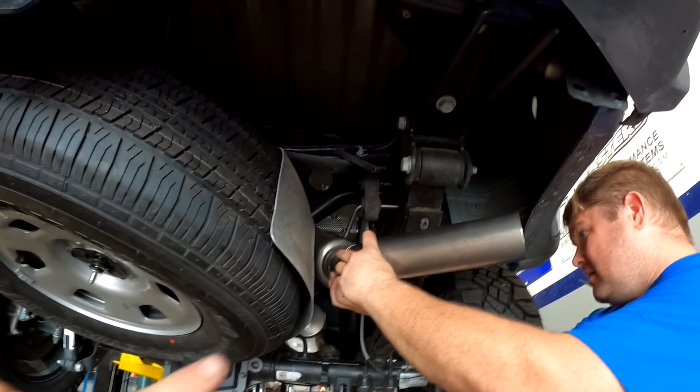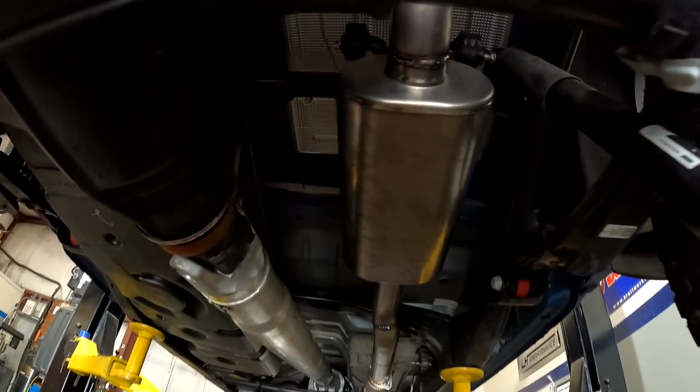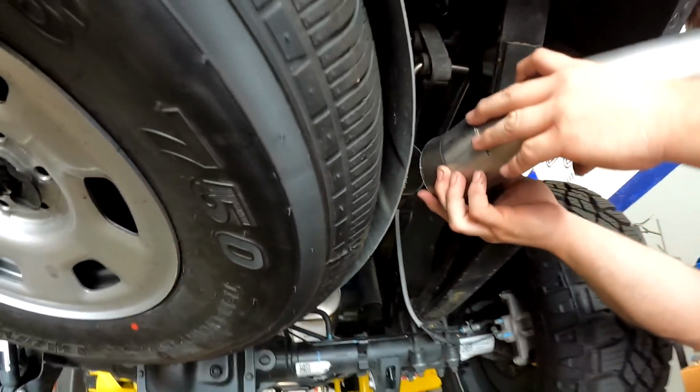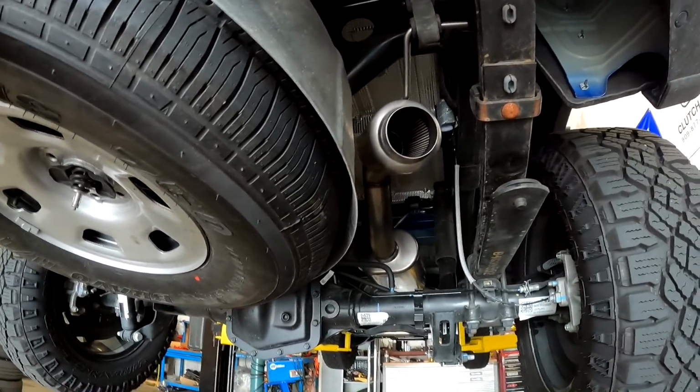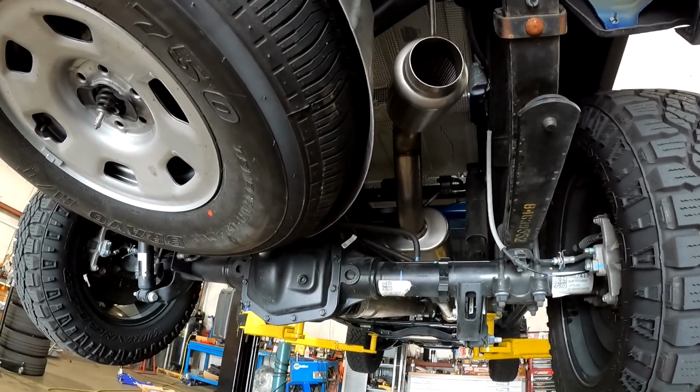Back to the exhaust. So this is what we're thinking, coming out with a tailpipe like this. We are sticking with the 17-inch body from Taycan, and then the little bullet muffler. It's like a 10-inch muffler, 6 inches diameter. Actually, it's 4 inches diameter, but that does a good job.